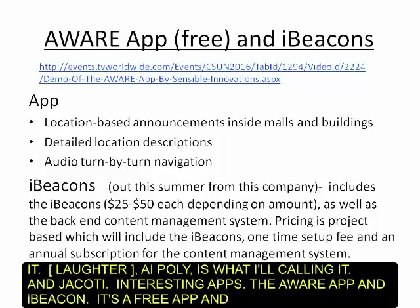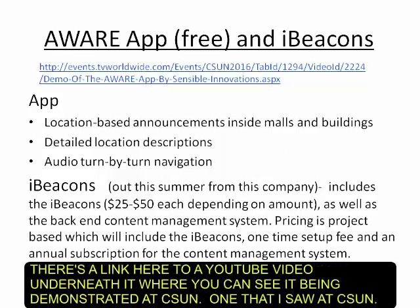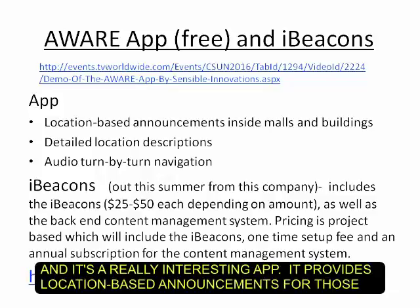All right. So the Aware app and iBeacons. The Aware app is a free app, and there is a link here to a YouTube video underneath it where you can see it being demonstrated at CSUN. Again, this is one that I saw at CSUN. And it's really interesting.